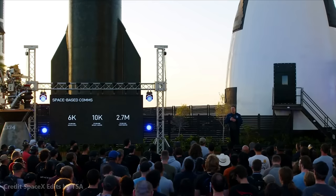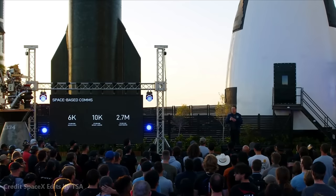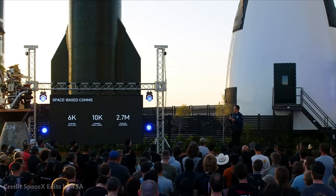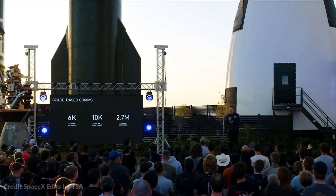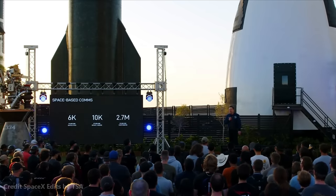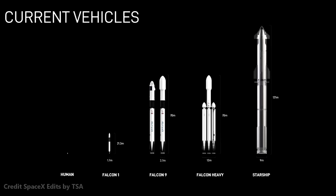Because when I say we want to be a multi-planet species, we obviously want Earth to be as good as possible, and Mars to be great. So Starlink is doing a tremendous amount of that, and we're learning a lot by having this big fleet. Starlink will also be very important for high bandwidth communication to and on Mars.